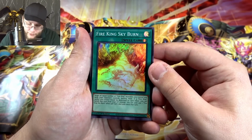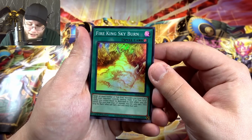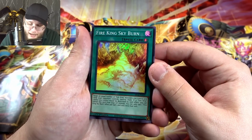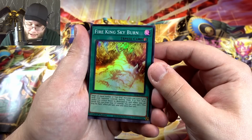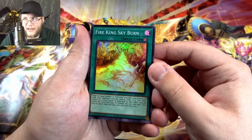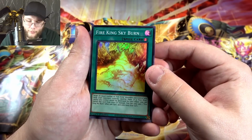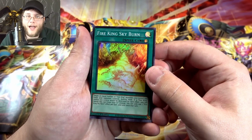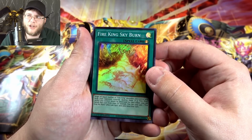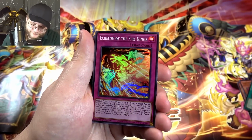We have a super rare starting off here, which is Fire King Skyburn. It's a quick play. Target a number of Fire King monsters you control and cards your opponent controls, destroy them. If a Fire King card you control would be destroyed by a card effect, you can banish this card from your graveyard instead. So a destruction card that can also protect your cards. And of course, you can only use it once per turn on the effects. But either way, really good. I like cards that, after they're used, in the graveyard can still have another use. So being able to protect your monsters, really good, obviously.